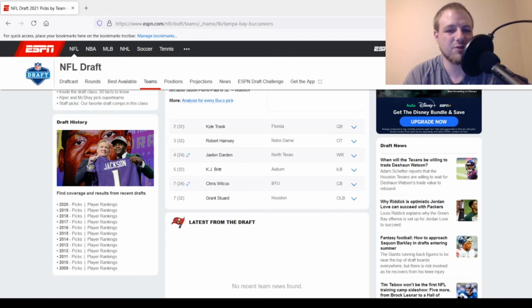And then in the fourth round, they went with Jalen Darden, wide receiver out of North Texas. This was a darling, especially for the fantasy football community. Everybody kind of fell in love with him. I am not a big Jalen Darden fan.